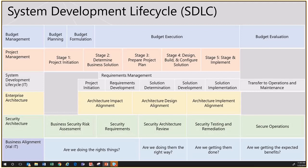The IT-centric portion of it: project initiation, requirements development, solution development, implementation, and then transfer to ops at the end and maintenance. Enterprise architecture, making sure there's an understanding of the impact. There's an alignment to the architecture. Way back when we were talking about architectural alignment under the Val IT component, when we're talking about the delivery question, it goes back there.